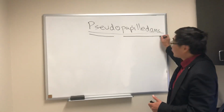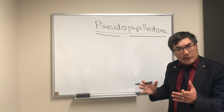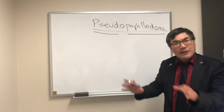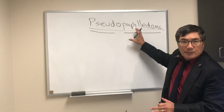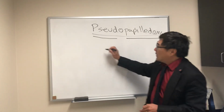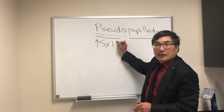So in patients who have real papilledema, that term we generally reserve for increased intracranial pressure. Any other cause of optic disc edema, we just call optic disc edema. But if you know that it's from increased intracranial pressure, we call that type papilledema. And in papilledema, the patients normally have symptoms of increased intracranial pressure.